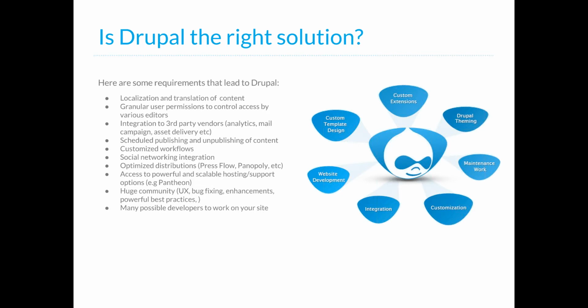There are many, many other reasons, including the fact that there are many support options out there, in particular hosting support, like the fine folks at Pantheon, that can really take a lot of the hosting level concerns that a business might have and put them in the hands of the experts, so that you can focus on your business solution, focus on the quality of the application code, and not worry about the infrastructure.